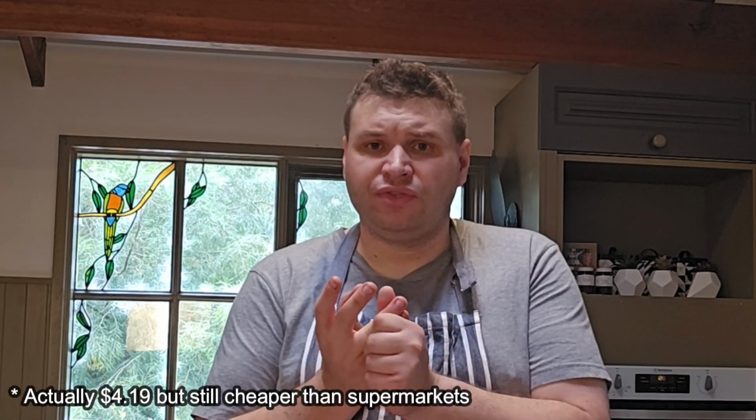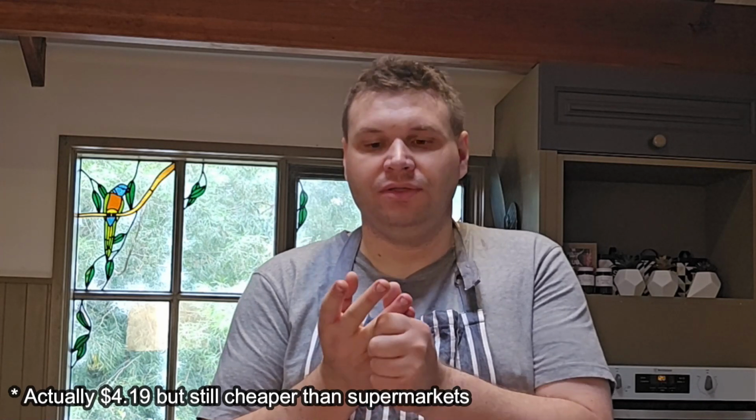The things that I find the cheapest at Costco is dairy. I find that you can get really good quality cheeses, even milk. I'm pretty sure it's $3 for 3 litres, which is excellent.